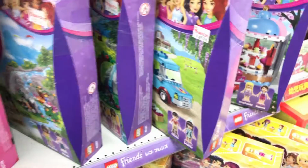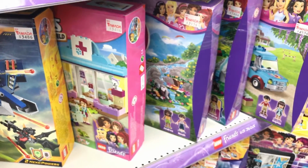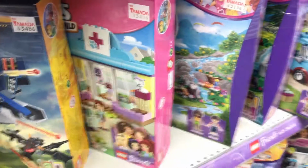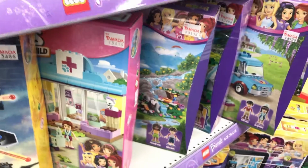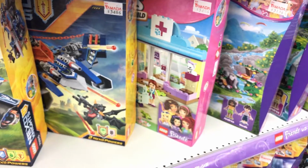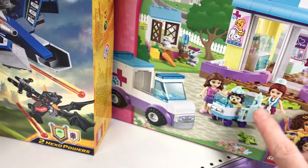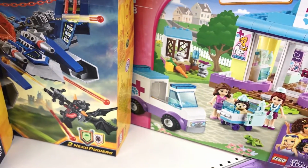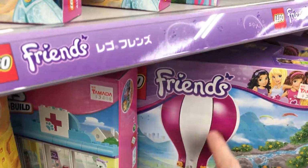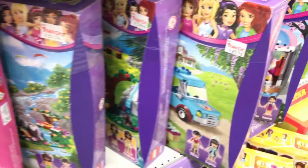Now these Friends sets, I will say again, as I've said before, I do like the color schemes and other little things that you wouldn't find. I may not be a big fan of the doll figures, but I do like the fact that you get different colors for pieces that have been out for a long time. And some things you wouldn't see at all, like the little bottle here, and some of the food that you wouldn't get in the other themes. And it's really cool to get this colored balloon, these little curved pieces.